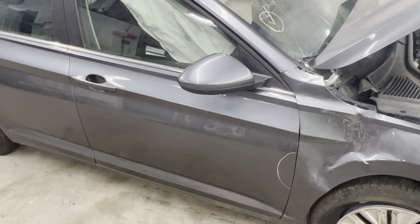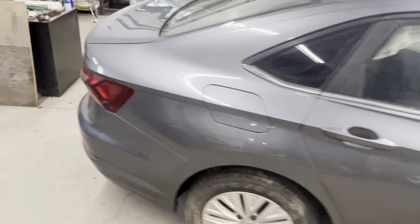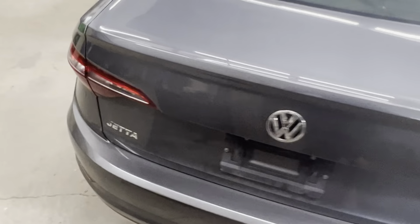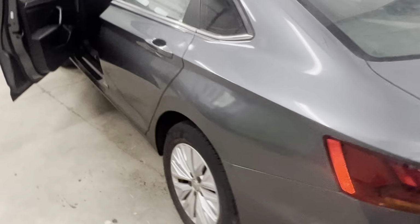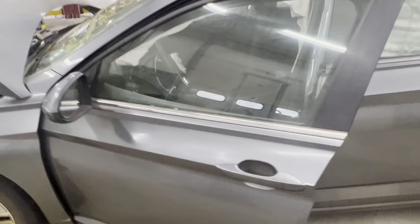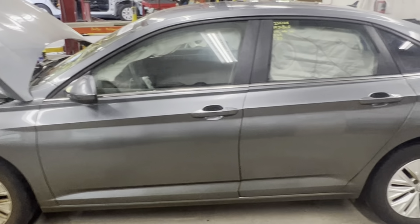Got our sheet metal on the passenger side, doors, mirror, quarter panel, rear section, bumper, trunk. Got our driver's side sheet metal, door, mirror, with another side shot. Nice and clean.